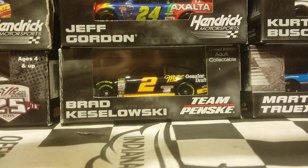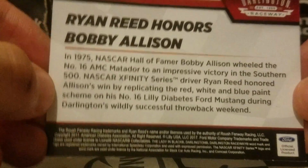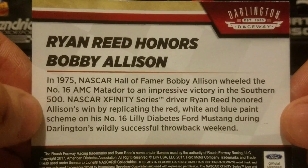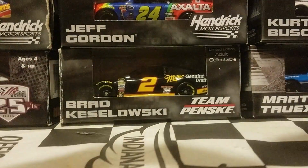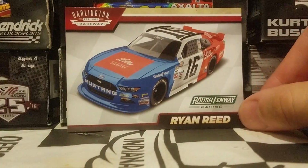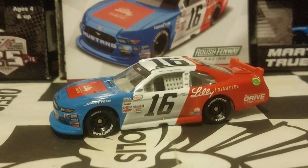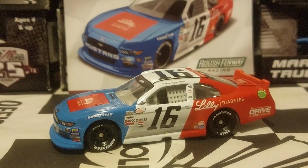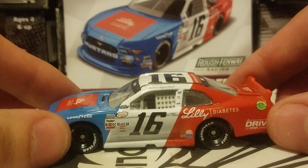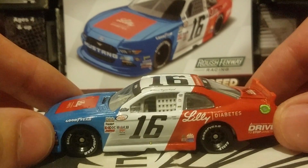Besides Greg Biffle, because you know Hooters, they only wanted to make a 124 exclusive, which was really ironic. But you see right there, this is another Allison tribute, but it's going to be to the NASCAR Hall of Famer, Bobby Allison. So really nice right there. It's always cool when we do throwbacks to not only Earnhardt and Petty, but also to the Allison brothers as well, because they were such iconic Hall of Famers for this sport. But yeah, really nice right there.